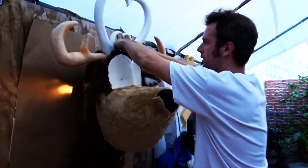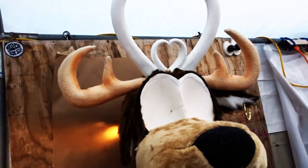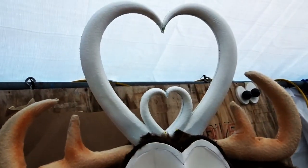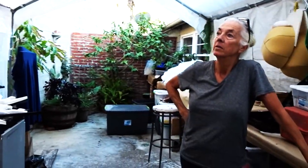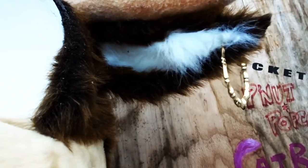Progress. Look at that. Get that in there a little. Looks good. Reindeer has heart-shaped antlers. How do you feel about that? She's blind right now. Yeah, I'm more worried about that. She's got no seeing utensils at the moment. Looks good. So we're gonna wrap these to look like that, and then it's gonna have some candy cane effect also, right? Still has a little wiggle in her waggle.